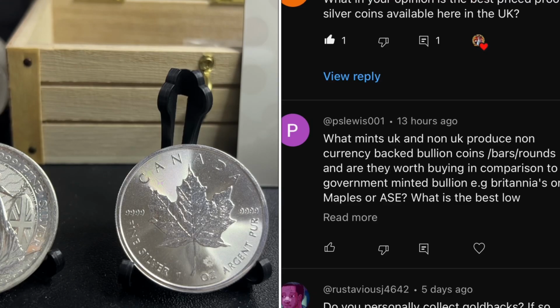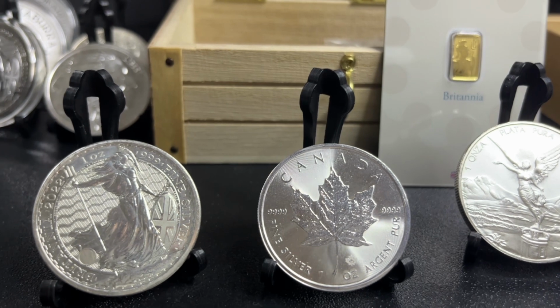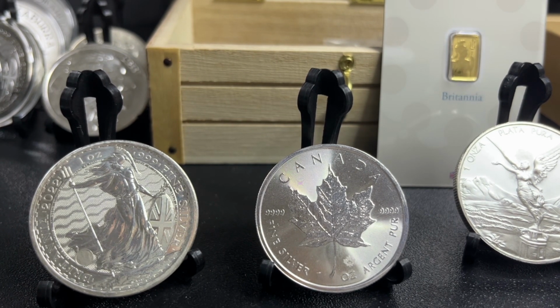What mints and non-UK produce... So you're asking about the currency-backed bullion coins. Are they worth buying compared to government minted bullion? So I generally stick to government minted bullion. It's not to say that all different coins that you can potentially buy when it comes to stacking are bad. I personally stick to government bullion.